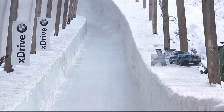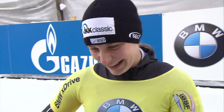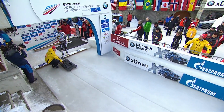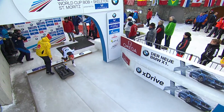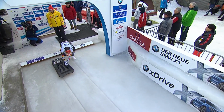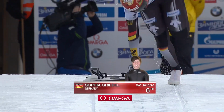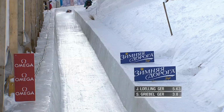And here's a good-looking run from Tina Hermann to put herself in medal contention yet again. Just got pushed away a fraction there at the bottom of the track. Another red helmet and a yellow jacket at the top from the coach. This is Sophia Griebel, the third of our Germans, 23 years old, 25 years old, rather.